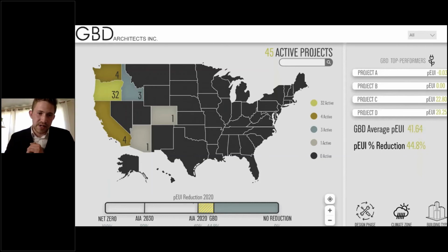So what we're looking at here is a mock-up study, essentially, of how we would potentially want these project dashboards to look. What we're seeing is a real macro, zoomed out scale of all the active projects for the year that GBD is currently working on. We see high density, obviously, in Oregon, and then slight variation off of that in Washington and California. From here, you'd be able to see the top performers in general within the firm, GBD's average predicted EUI, and then the percent reduction right below.